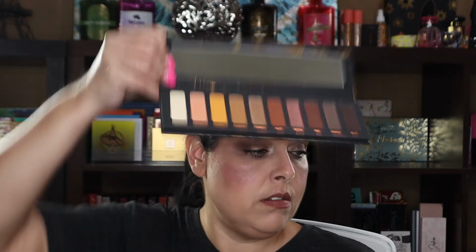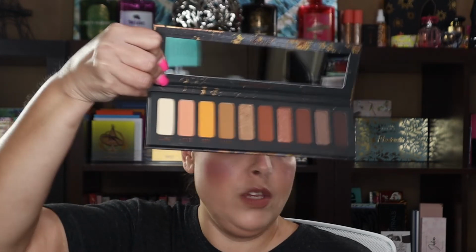Next one is the Rust palette. It's like a warm neutral palette. Gorgeous. Absolutely gorgeous. Same, haven't used it. So if you guys want to see a video, let me know. I would be more than happy to give you guys my opinion on the quality.